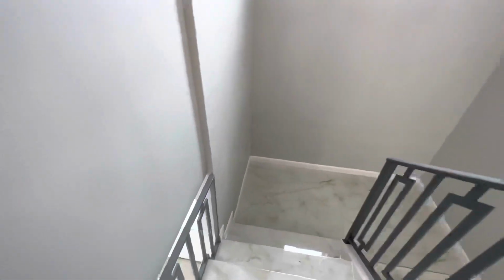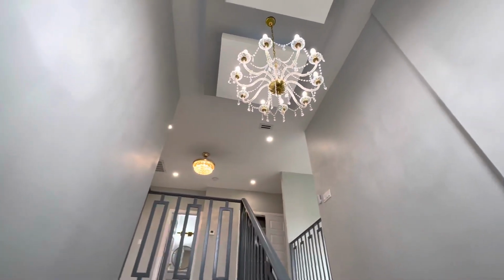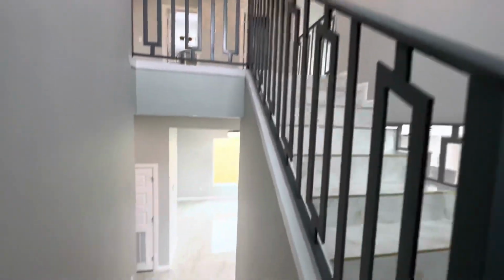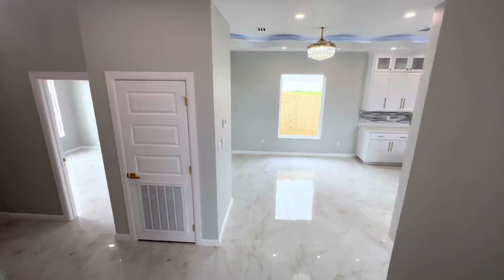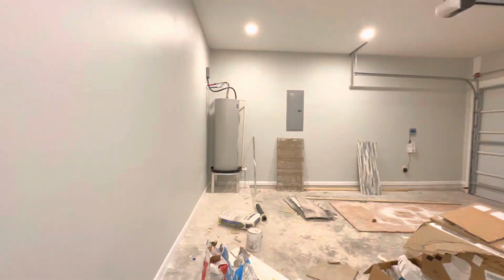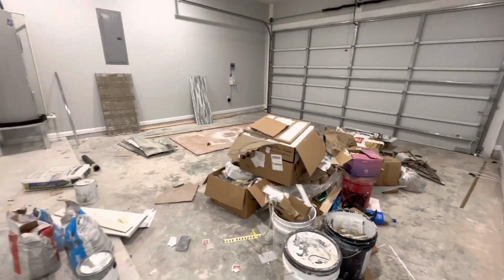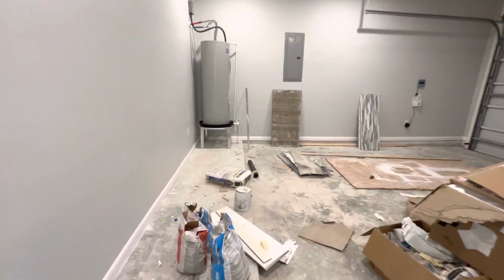So now we can navigate our way down. I like that there's even metal railing here, just to be safe. And here's another angle of this beautiful detailed light fixture. Before I make my way into the side yard and then eventually the backyard, I want to check out this 2-car garage. There might be a mess, which there is, but that's because this house has been under construction and, you know, it usually happens.